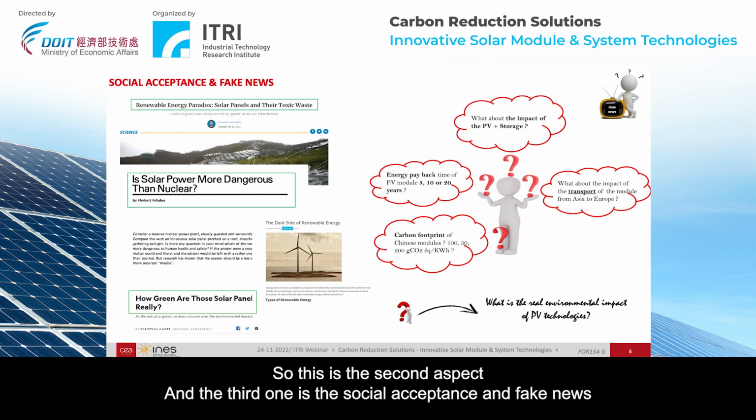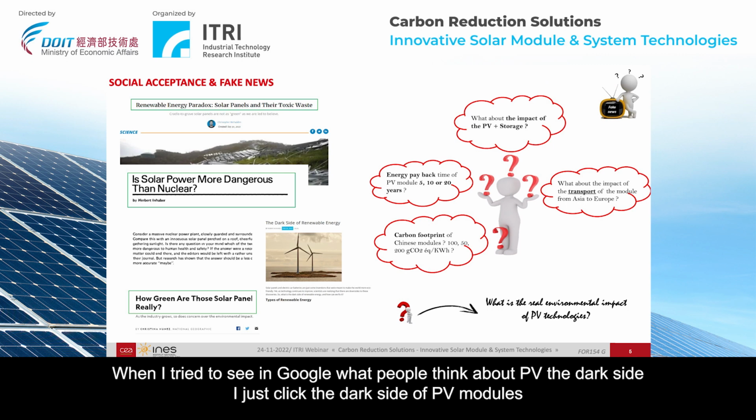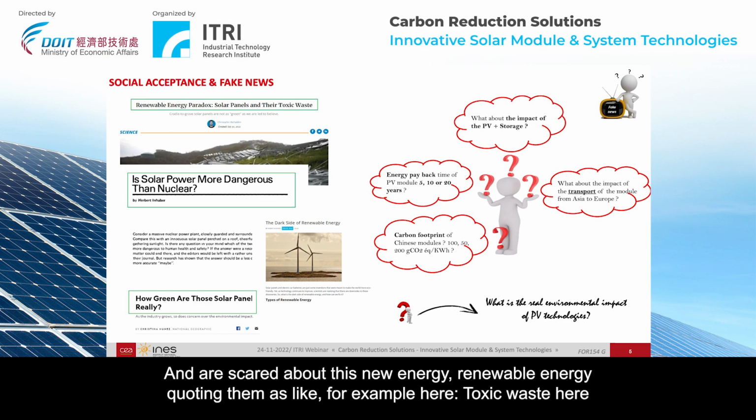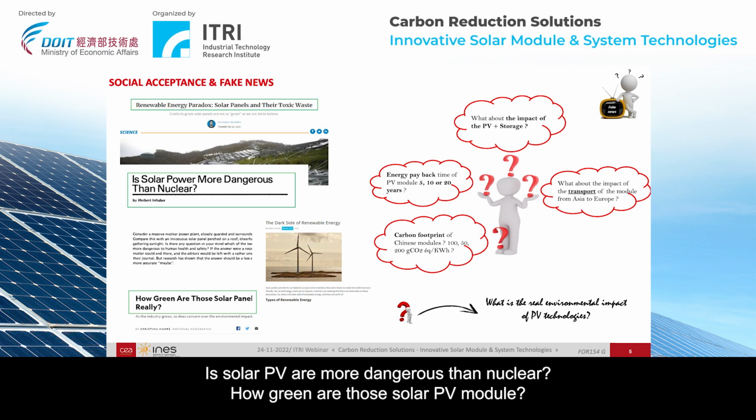And the third one is social acceptance and fake news. When I searched on Google for what people think about PV, the dark side, I clicked on the dark side of PV modules. I was surprised because some people today do not believe in PV and are scared of this new renewable energy, calling it, for example here, toxic waste. Here, solar PV is described as more dangerous than nuclear.